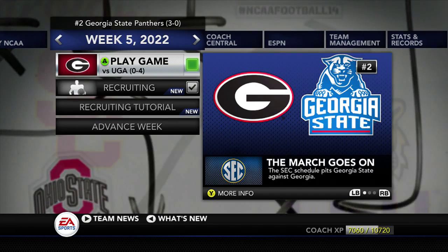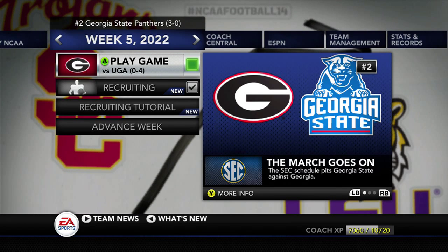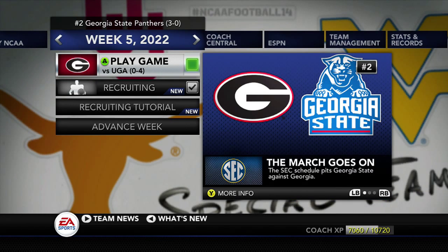Coming up next, Georgia State still at home for the 4th straight game, this time against the University of Georgia. They're 0-4 on the season. We are number 2 in the country and 3-0. This should be a no-brainer game for Georgia State. We don't want to overthink this game and think past it, because this team 0-4 can still play. This is the SEC, and we need to keep our eye on the current week's opponent.